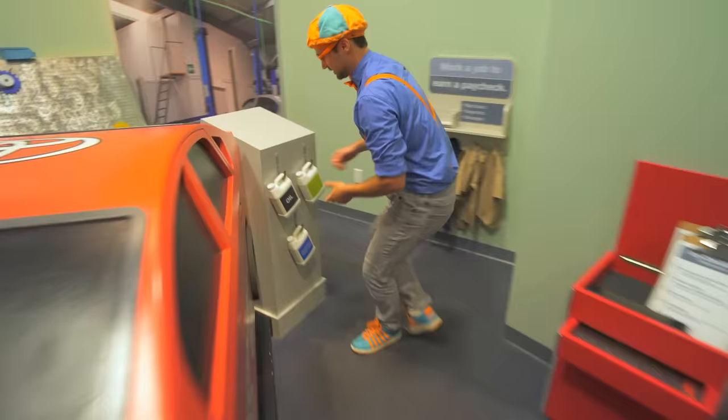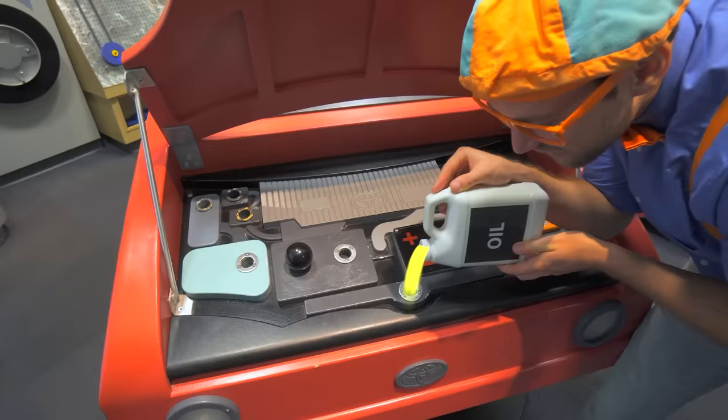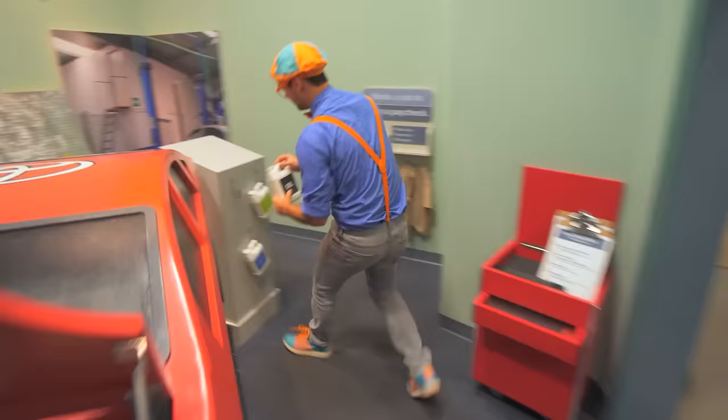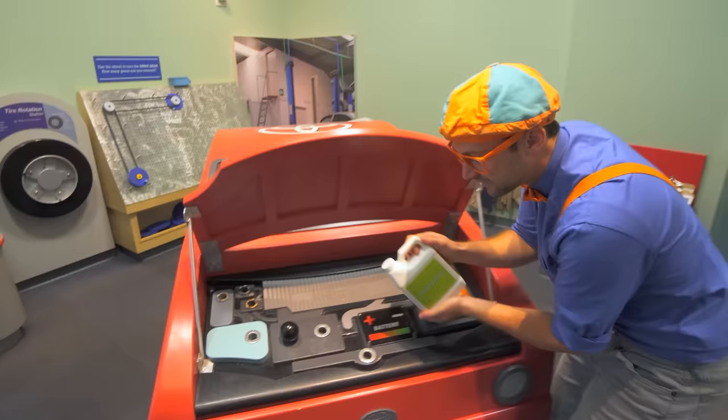First, let's start with the oil. Okay, undo the cap, pour it right there. All right, and then let's do the antifreeze and coolant. And what this does is make sure that the vehicle does not freeze during winter and it stays cold during summer. Put it right there.